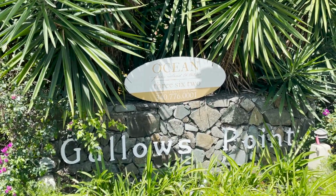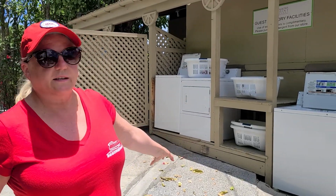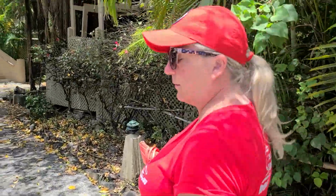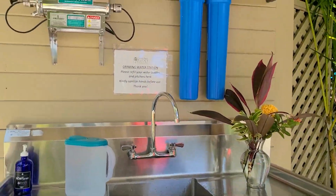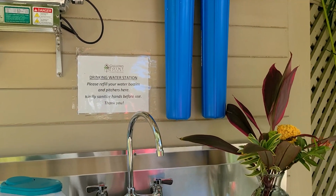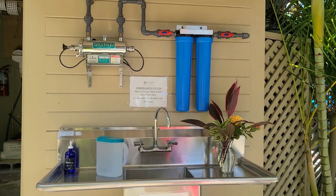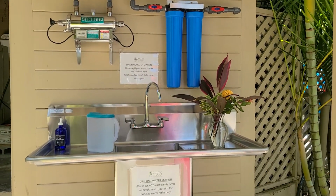One cool thing here at Gallows Point Resort is they are condos, and you'll see a tour of that, or you already have. They also offer laundry facilities here if you choose. You can also see that they have chairs that you can just grab for the beach. And down here, they have a water filtration system. You can just grab your pitcher from your room and fill up your fresh water using this ultraviolet water purifier. I know people always worry about the water quality in the islands, whether here in the U.S. or elsewhere. The fact that they have this so you can get filtered drinking water is a nice feature. Super cool.